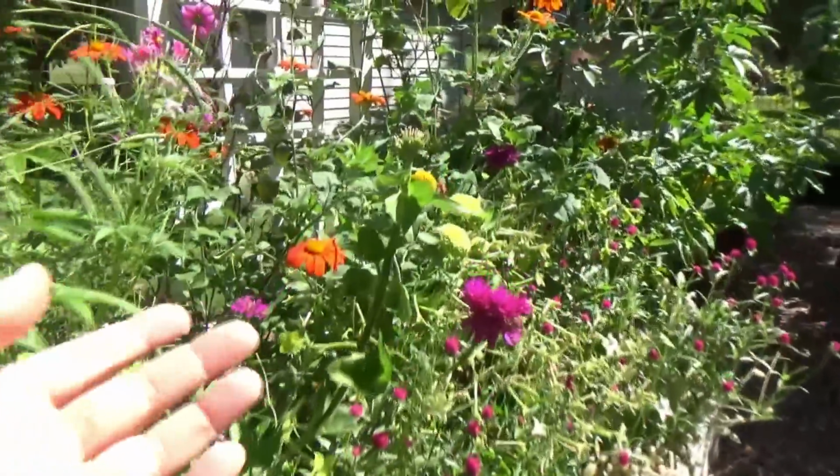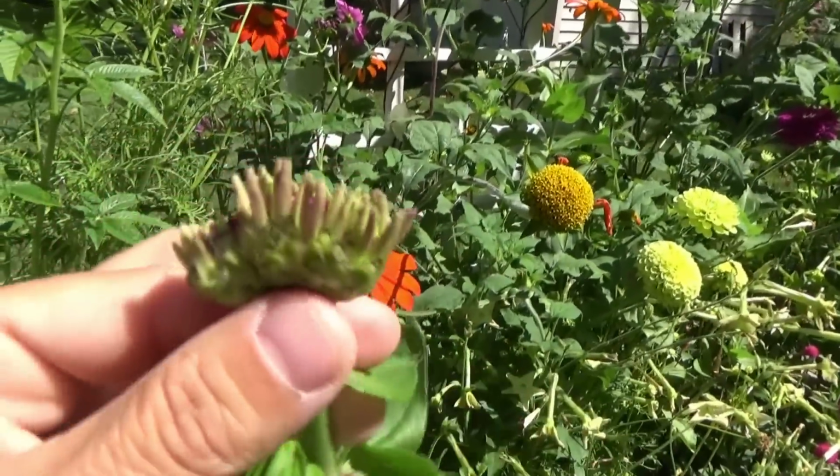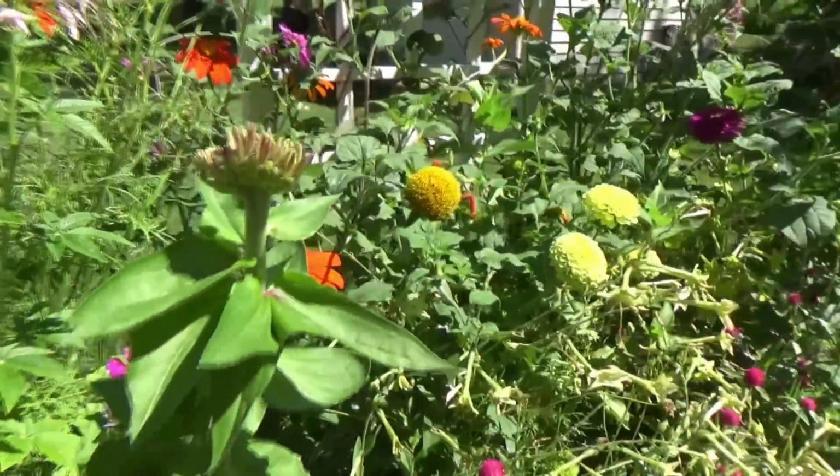So yeah, look at this. I was looking at this the other day. This is a zinnia bloom. I think something went horribly wrong here. So we'll see how that opens up.